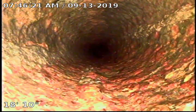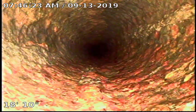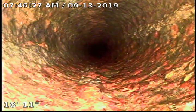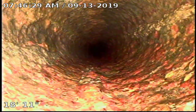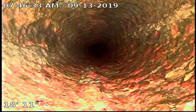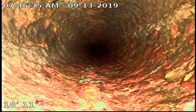Okay, now you can see we're in the 4-inch stack that is located in the old part of the basement. This stack ties in to the 4-inch main line, approximately a foot or so downstream of the cleanout under the carpet.